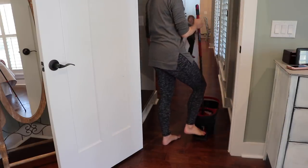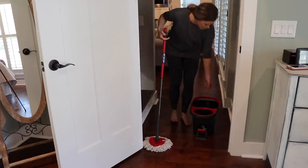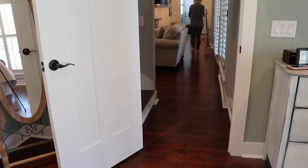Okay, I really didn't mean to laugh at Gracie June falling, but it was kind of funny. And that's what happens when your kids walk in and you're mopping, right?